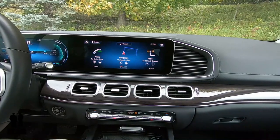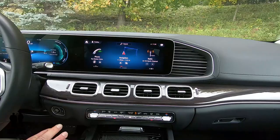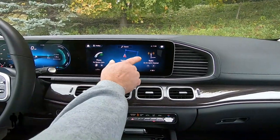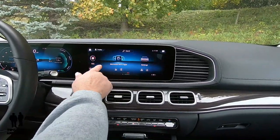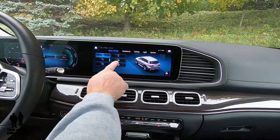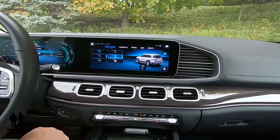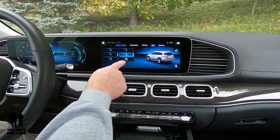If you want to use hill descent control, that one is found in your infotainment settings here. So if I go to home here and I just scroll down to settings, it's DSR right there. Okay, and now it's on. So another feature in here is the car wash button.